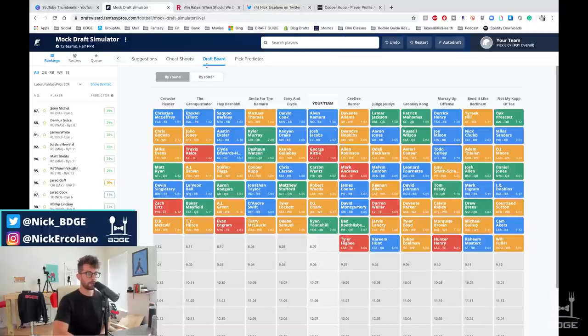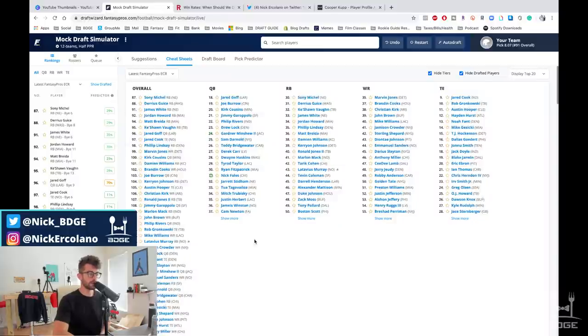And let's take a minute to just sit back, relax, look at what's on the board here. So it's getting a little bit ugly at most positions, to say that lightly. I would honestly think about grabbing a third quarterback here. If this was a real draft, I might do that, but we'll probably do something a little bit more exciting.